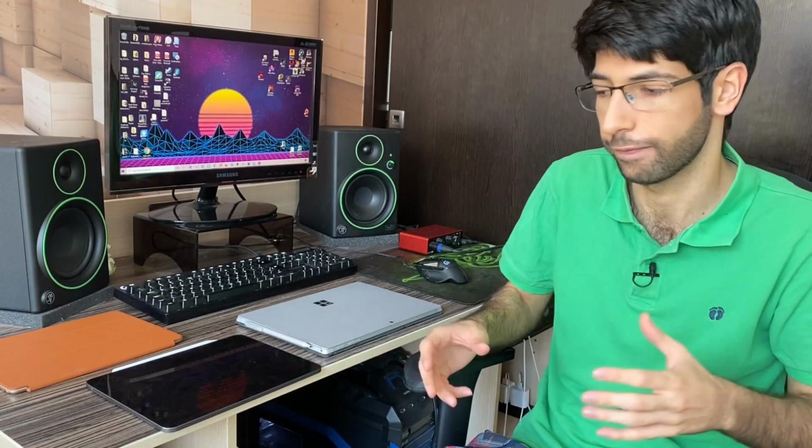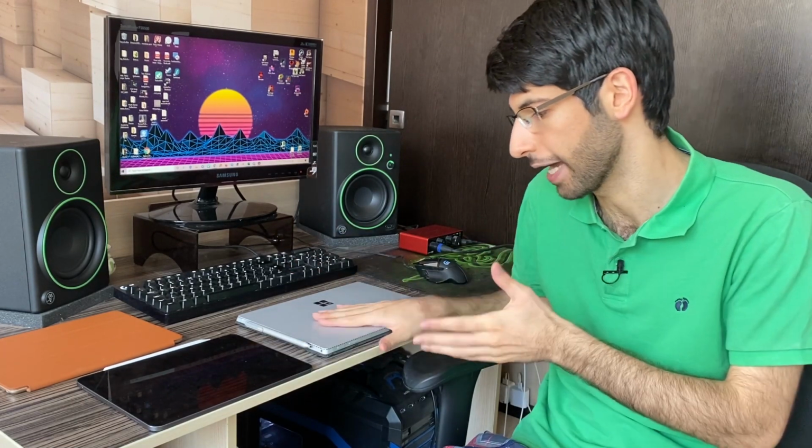Now, of course, if you do a lot of programming, or if you have some specific apps that you can't really find on iOS, well, I guess you don't have a choice but to go with either a MacBook or a Surface device. But if you are a student, go with the iPad. Don't even go with a MacBook or any other Windows device. Go with the iPad. You will not be disappointed, unless you have some very specific software that you need to use, right?